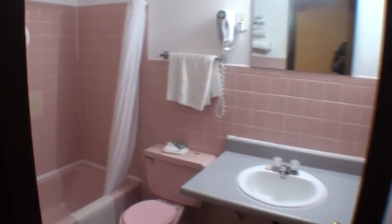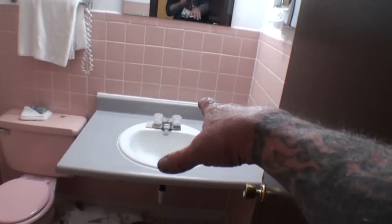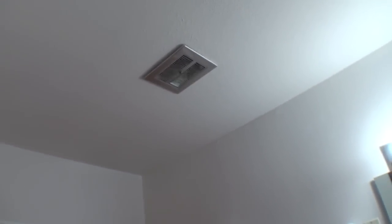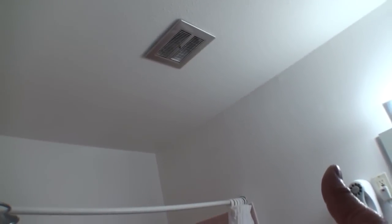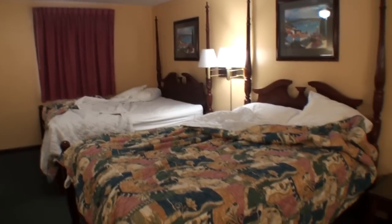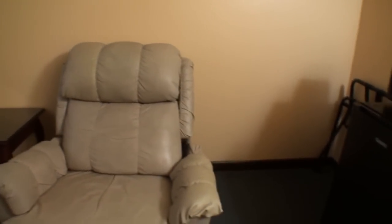So as far as the bathroom goes, the toilet flushed very well. We had good water pressure on the sink. Very livable, everything's good. And another thing I like about these little hotels is they got exhaust fans. So when you got to do your thing on the toilet, you got the exhaust fan running, so the person sitting outside doesn't get bothered once you open the door. Most corporate hotels don't have exhaust fans because that's a way for them to save money. So once again, this was a very comfortable room. It was an honest room.